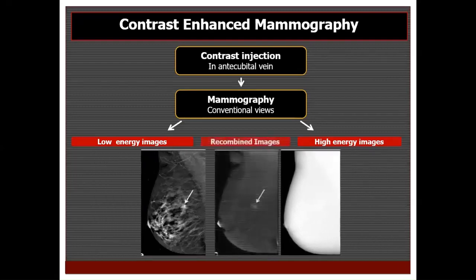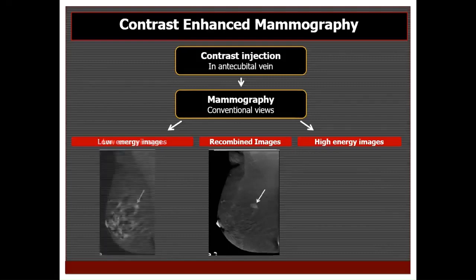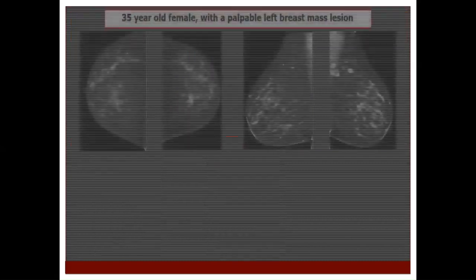Then we combine both images together to get the recombined image in which the whole parenchyma is subtracted, and we can only see the lesions which have taken up the contrast medium. One advantage of contrast mammography is that we still have the low energy images in hand, which means that we can still assess for the presence or absence of microcalcifications, and we can characterize these calcifications.